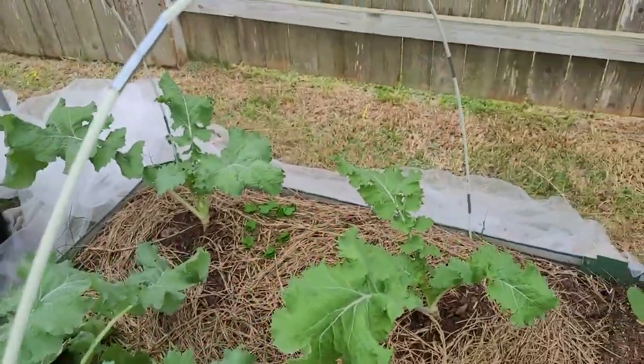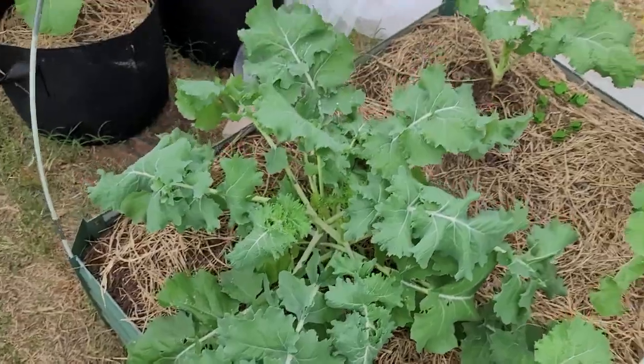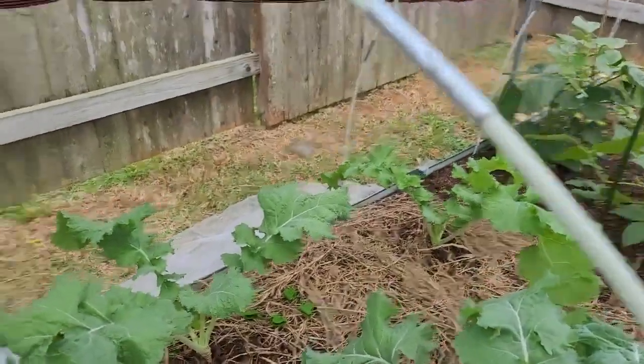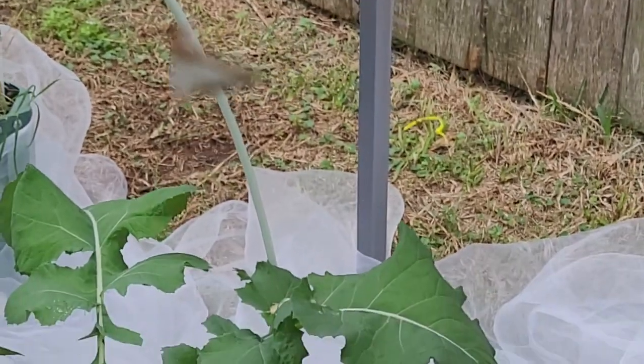Them the greens I harvested, and they're coming back. This one here I never harvested, and this one had got damaged. Look at that. Look at the white fly right there. See that thing right there? Wow, look at that.